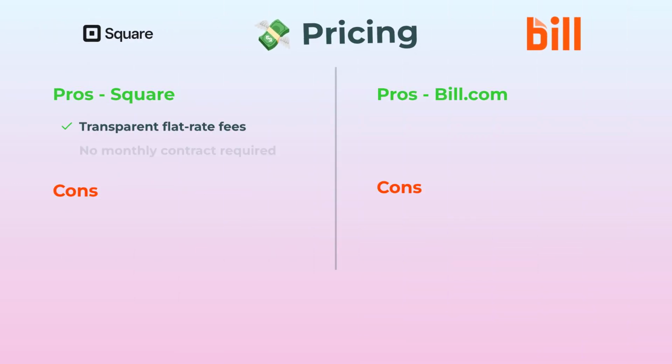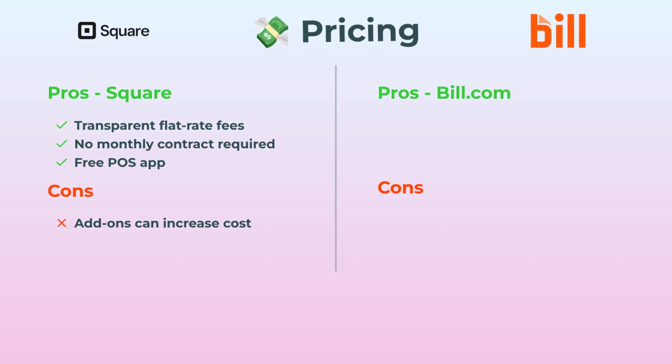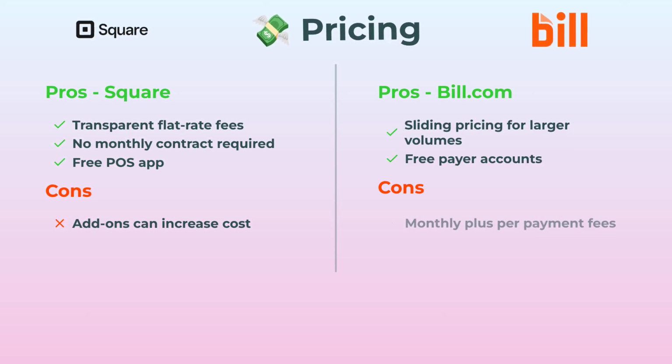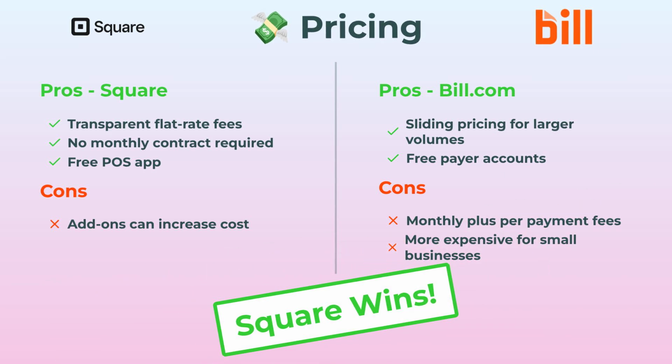Let's talk pricing. Square's all about simplicity, right? Flat rate fees, no monthly contract, plus you get a free POS app. For real, it's so hassle-free that you almost forget anything extra costs more. Bill.com, meanwhile, monthly fees plus payment fees. Sure, their pricing slides a bit for bigger volumes and you get free payer accounts, but for a small business, Square is just way easier on the wallet.